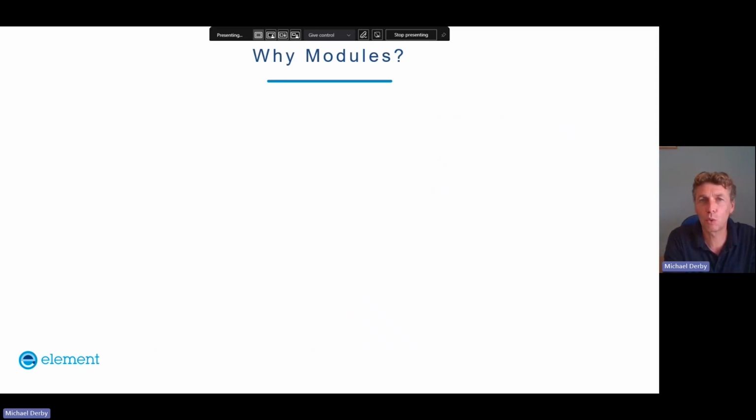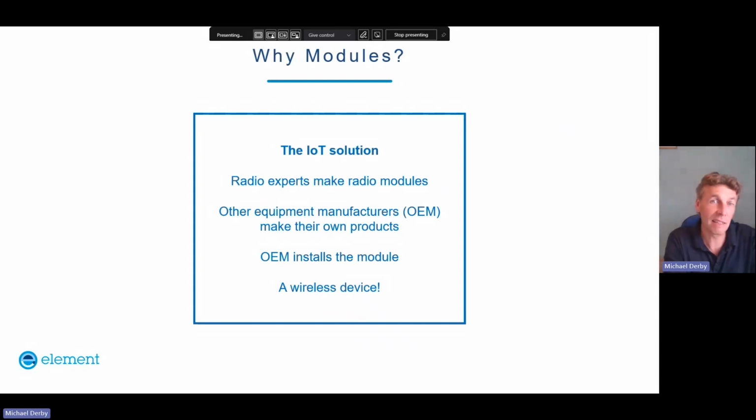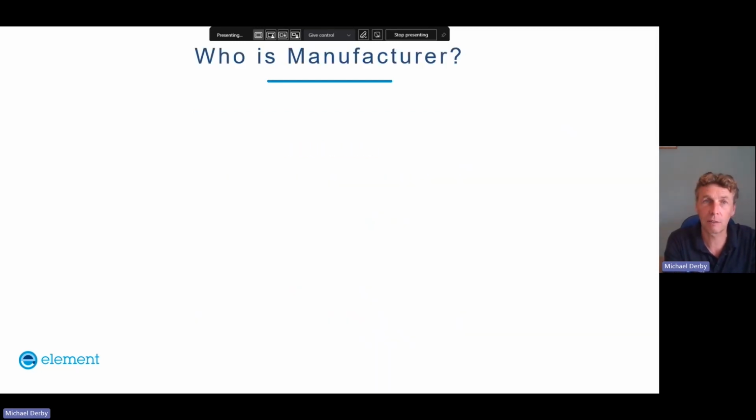Why radio modules? Why the big deal? Why the huge attendance at these webinars? Well, the reality is the Internet of Things, and people want to take their products, which are a cool end product with some really exciting functionality, and they want to connect it. They want to make it wirelessly connected, and therefore they buy in a radio module, put it into their end product, and you have now a radio connected device.